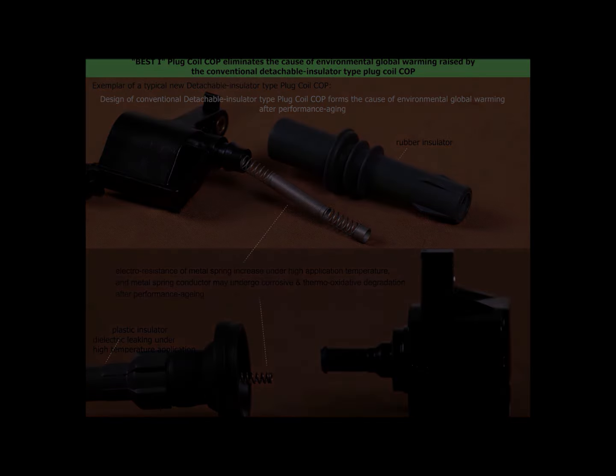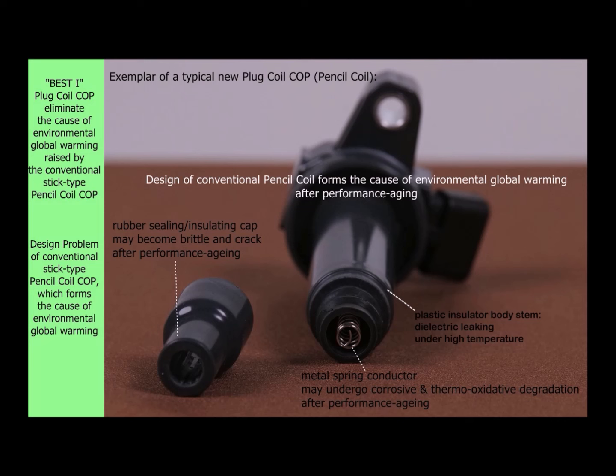Prototype exemplar showing conventional OEM stick-type pencil coil plug coil (COP) forms the cause of environmental global warming arose essentially from the corrosive and thermooxidative degradation problem of their embedded original designated metal spring conductor after performance aging, which will lead to a deterioration of its original designated ignition spark energy and failing to maintain its original designated fuel combustion efficiency. Furthermore, the existing thermooxidative degradation problem of the plastic insulator body stem and rubber sealing cap of the pencil coil will lead to dielectric leaking.